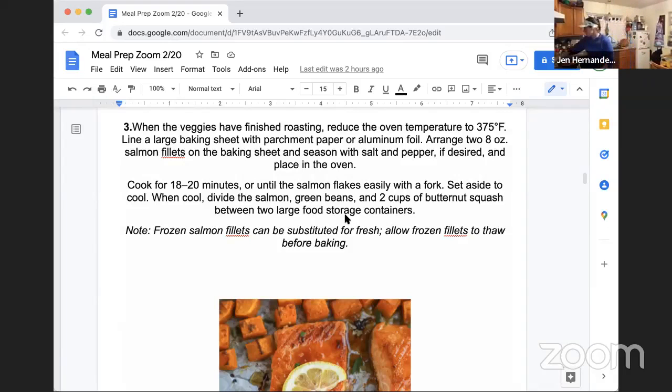Awesome. Okay. So I'm going to turn down my oven because the veggies have come out. Turning it down to 375 for the salmon. I'm going to keep tossing the butternut squash sometimes if the inches are smaller. They cook faster. I know an inch is always an inch, but when you buy them pre-cut, the inches are different sizes.